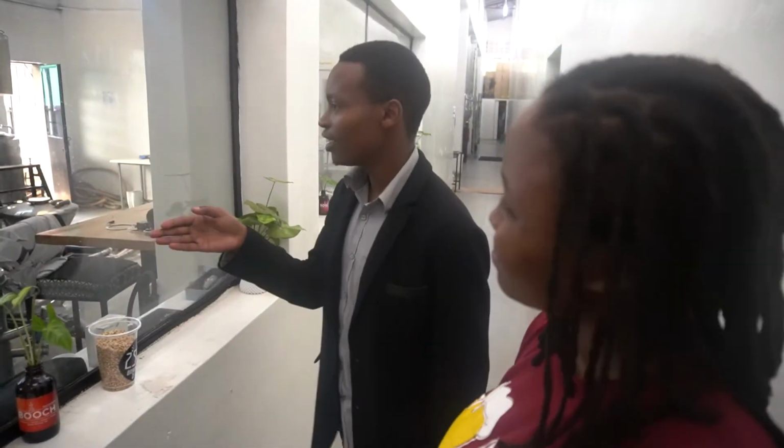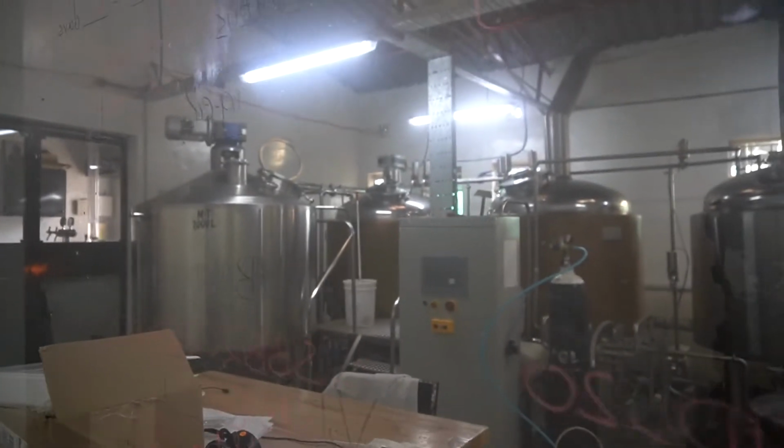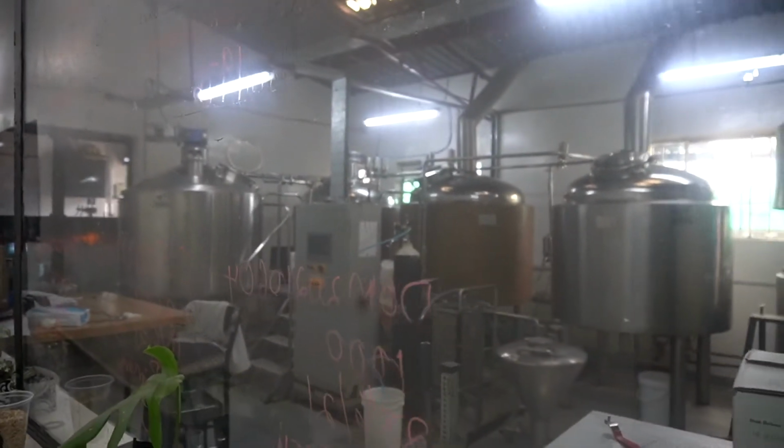Same case with your mouth, you have amylase. They break down carbohydrates. So here you have starch, which is a carbohydrate. It's broken down here to simple sugars. Then when that process is complete, now we go to the other tank. If you can show them the last tank over there. So that tank has what you call a false bottom. The false bottom is kind of a sieve.